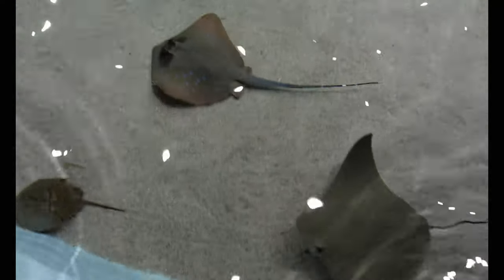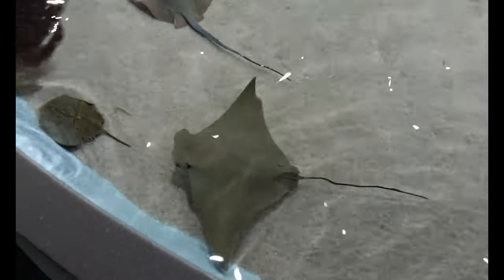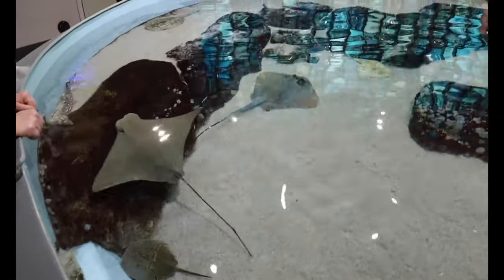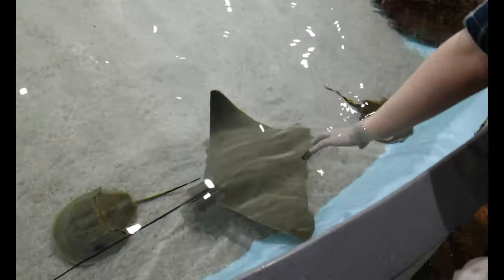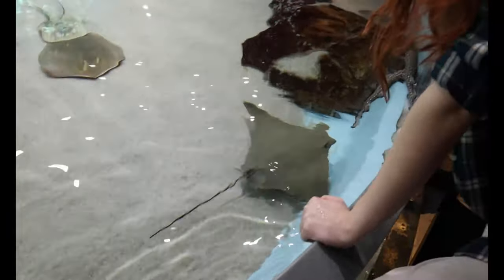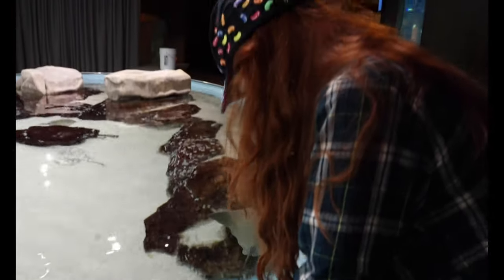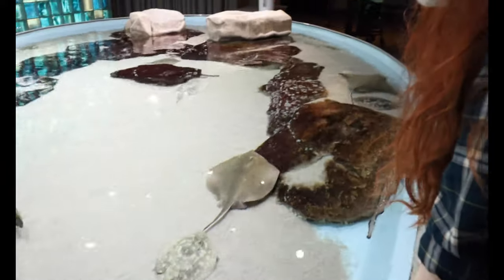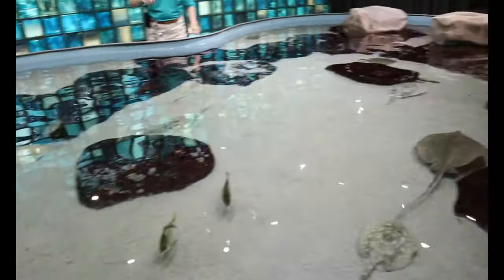And that's called a horseshoe crab down there. And the area by the window is actually three and a half feet deep, so don't try and touch the bottom there. It's really deep. I was definitely gonna try. Yeah, he's back. He loves the loving. He's neglecting me. I took Sophie when she was a little girl to pet stingrays, and she still remembers it to this day.